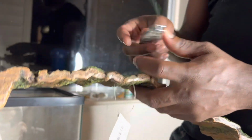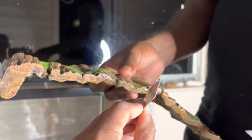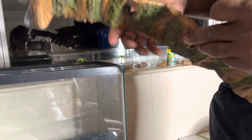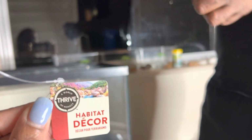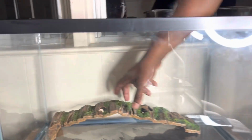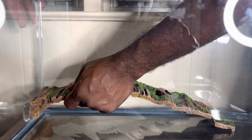This wonderful piece, what is it called? Oh, you want the scissors instead? Go ahead. It just says habitat decor. Don't mind my fingernails. I know, look a hot mess. Should I put it on this side or that side? I think you should just let it stay on the thing like that. And then drop over this one.